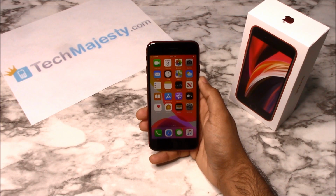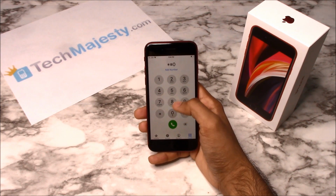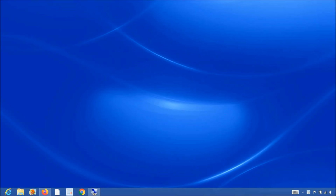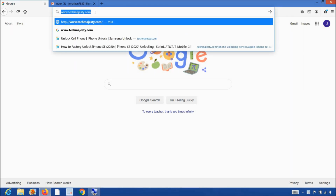The first thing we will need is the 15-digit IMEI number, which you can get by going to the dialer of the phone and dialing *#06#. This will give you the 15-digit IMEI. So now that we have the IMEI number of the iPhone, we will go on the computer and open the internet browser to go to TechMajesty.com.